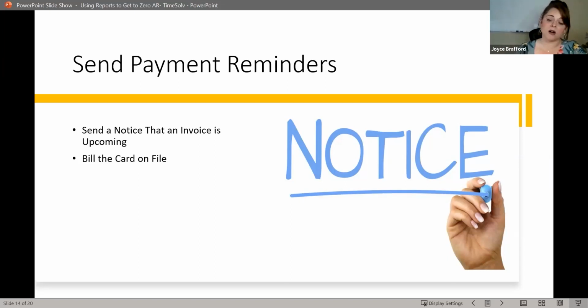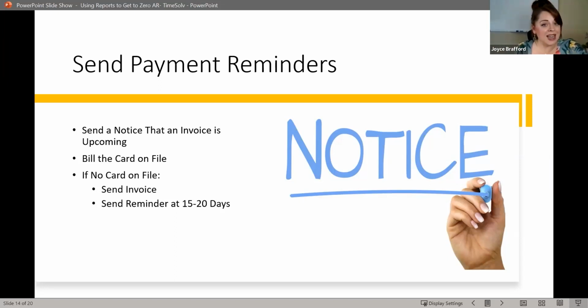Get a credit card on file when someone becomes a new client of yours. If there's not a card on file, send an invoice. Send an invoice reminder 15 to 20 days after that invoice is sent, before it's overdue, right? Give someone an opportunity, a reminder to pay you before something is due, because if they see that, they're going to trigger, oh, she doesn't want me to be late. She wants me to pay.